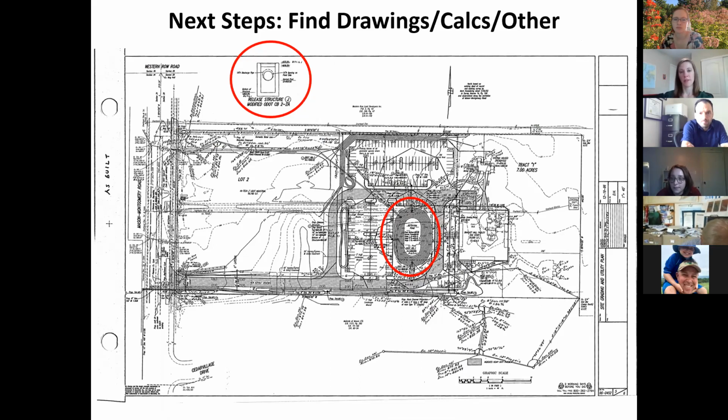Another next step, if you haven't yet found the drawings and the calculations, now would be the ideal time to try again or try for the first time. This drawing here shows the grading of the basin shown here in the middle. And then it also shows you a detail of the outlet structure. This is great to have. You can compare it against what was measured and identified in the field. And they are not always one and the same.